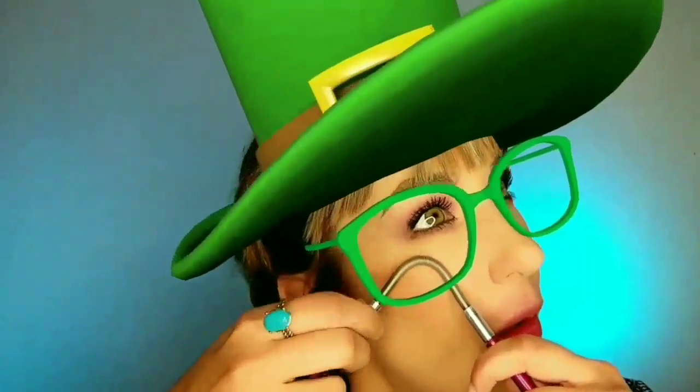Okay, so now the more sensitive part. Ooh. Ooh. Ooh. Does this feel good? No. I had someone that just said, does it hurt? Yes, it hurts. You're pulling hair out at the root. Oh, can you see that? Gross.